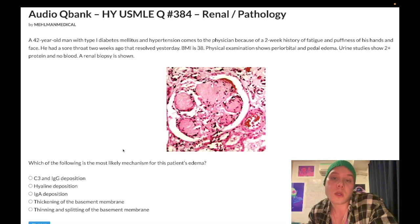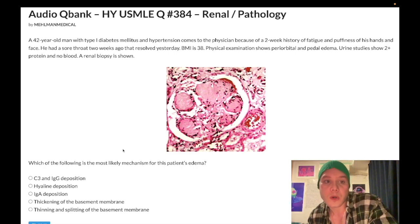Now let's start the question here, where we've got a 42-year-old dude, type 1 diabetes, hypertension, 2-week history of fatigue and puffiness of his hands and face, sore throat 2 weeks ago that resolved yesterday. BMI is 38, physical exam shows periorbital and pedal edema, urine studies show 2+ protein and no blood, a renal biopsy is shown. This image, very easy pass-level spot diagnosis for diabetic glomerulosclerosis. These pink circles are Kimmelstiel-Wilson nodules. They are due to hyaline deposition. I will explain our answers in a moment because hyaline deposition is the wrong answer, okay?